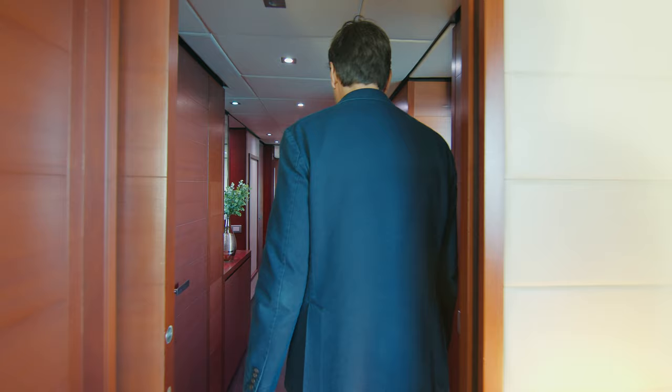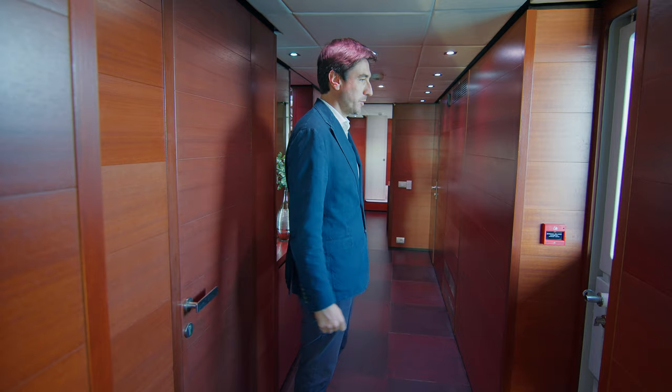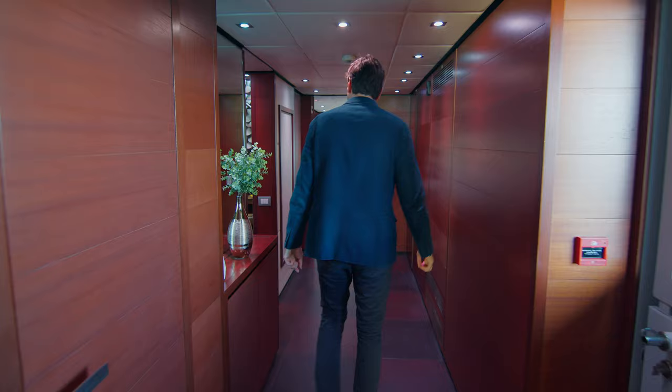So here we have a dayhead on the main deck. Here an access to the exterior of the yacht. Forward this way, we have access to the owner's cabin and accommodation. But first, let's take a look at the guest cabins this way.